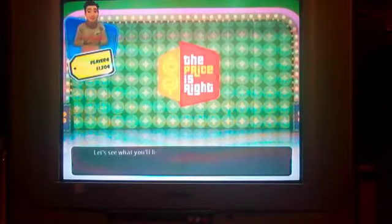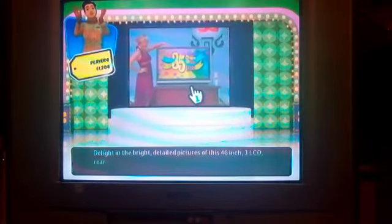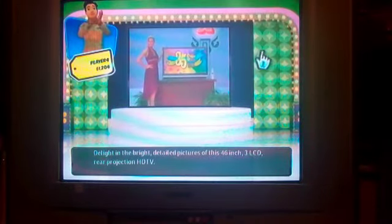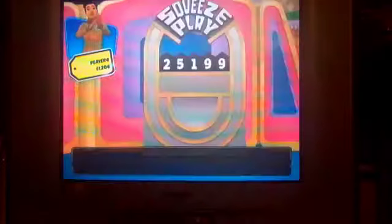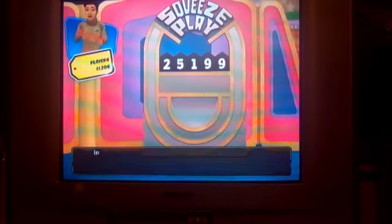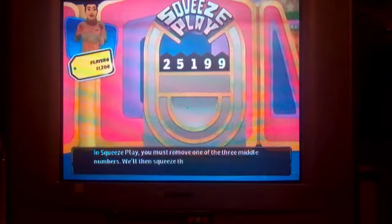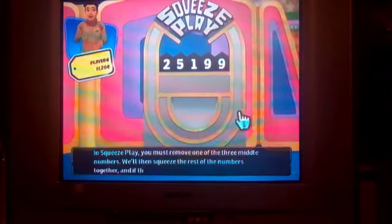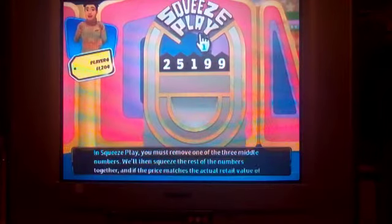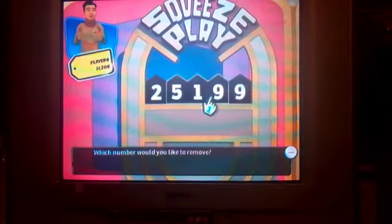Let's see what you'll be playing for. The line of the bright detailed pictures of this 46-inch 3LCD rear projection HDTV. An HDTV! You can win it playing Squeeze Play. In Squeeze Play, you must remove one of the three middle numbers. We'll then squeeze the rest of the numbers together, and if the price matches the actual retail price of the prize, you win. Which number would you like to remove?